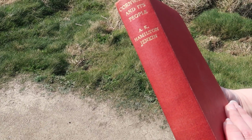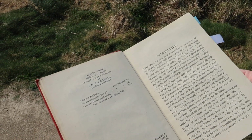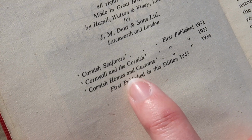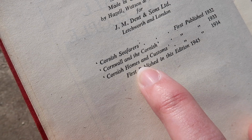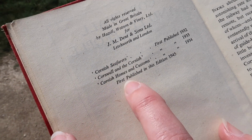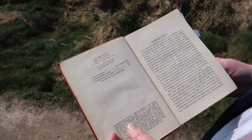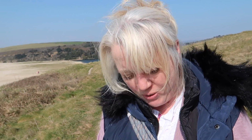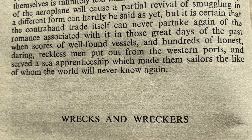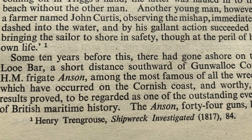So this book is a very interesting book. It's called Cornwall and Its People by A.K. Hamilton Jenkins. It tells us here it was first published in 1932, and if you look at those 3 titles, it gives you a clue as to what happened. So the 3 books were then republished in 1945, but because of rations on paper and stuff like that, all 3 volumes were then put into this single book, probably to save paper. Anyway, that's a by the by. The bit that we're interested in is a chapter called Wrecks and Wreckers, and it tells us about the Anson and how the whole event unfolded.